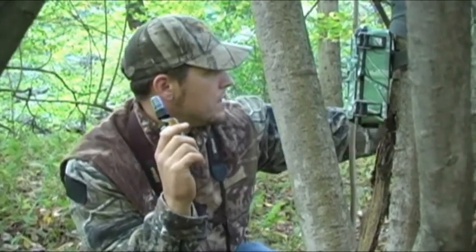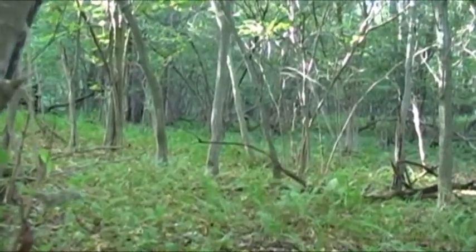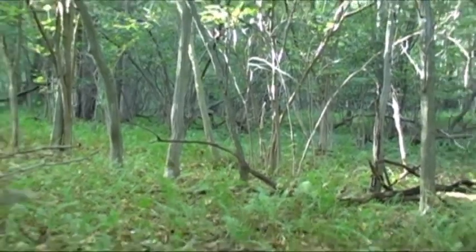You can see all the way down here on the left. That's a pan down there. That's a nice bench that runs along that field edge. And into this, if you go right behind yourself, you see a nice bedding area. Our stand's right in between that.